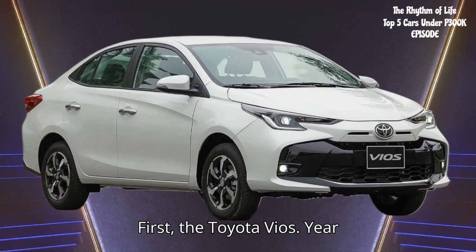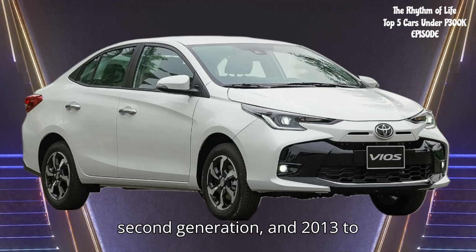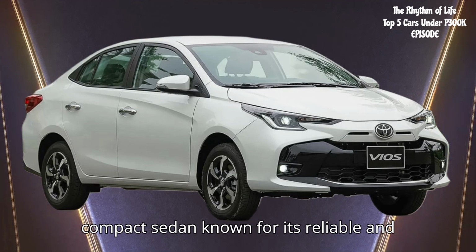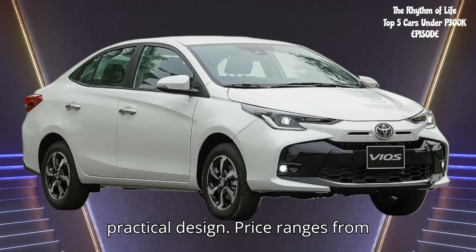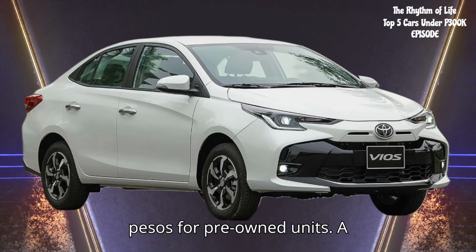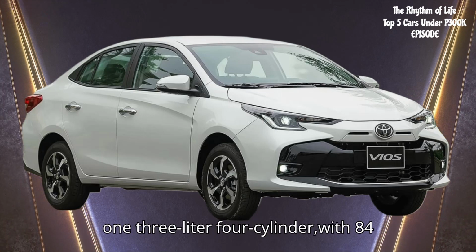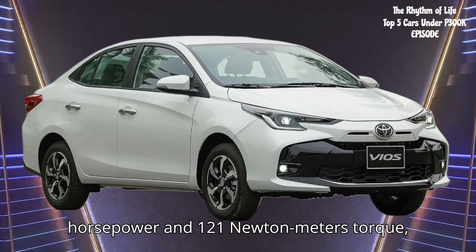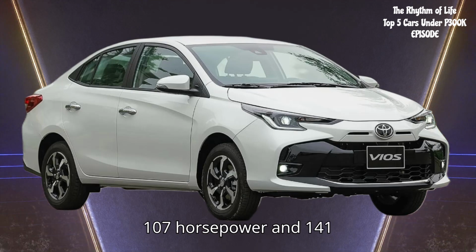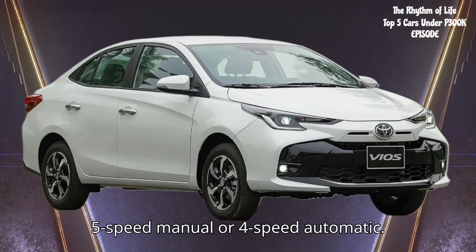First, the Toyota Vios. Year model, 2007 to 2015 second generation, and 2013 to 2018 third generation. It's a compact sedan known for its reliable and practical design. Price ranges from 250,000 to 300,000 pesos for pre-owned units. Specification. Engine options: 1.3-liter 4-cylinder, with 84 horsepower and 121 Nm torque, and 1.5-liter 4-cylinder with 107 horsepower and 141 Nm torque. Transmission: 5-speed manual or 4-speed automatic.